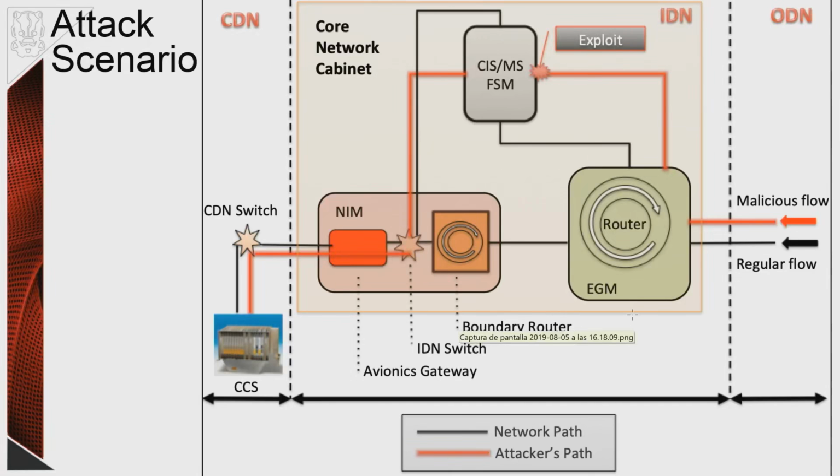We have the regular flow. Basically, this is the way the system has been designed. Some devices require access to certain functionality in the common core system, and they go through the regular flow, through the EGM, going through the boundary router or the crew information system, and they end up in the CDN and the common core system.